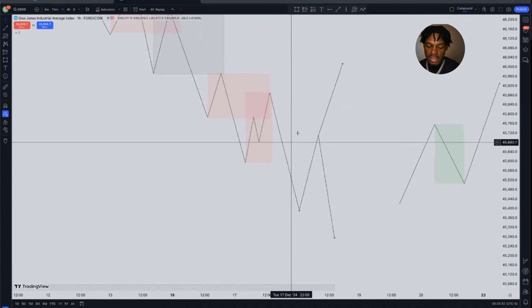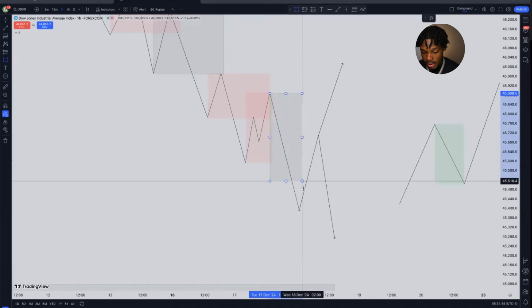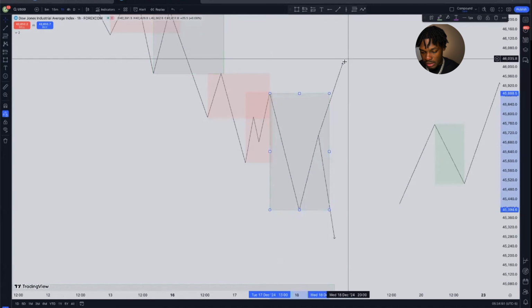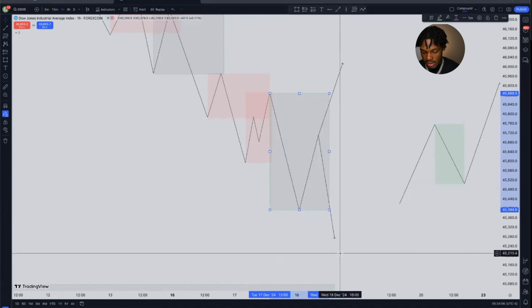Simple. Once price gets a little overextended, two things can happen. We'll draw this out again from our high to our low. We could completely go like this and then completely just wipe out that area, or we could just continue to respect it like we have been and then make a new low.